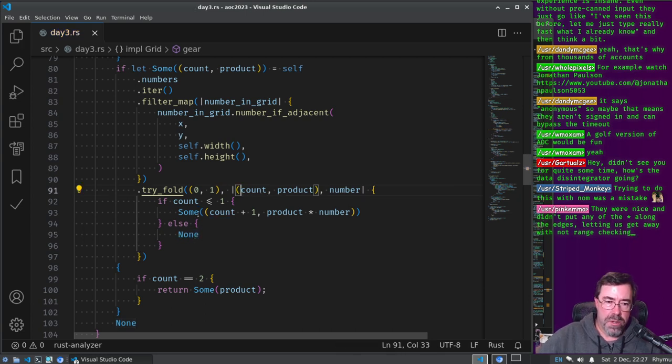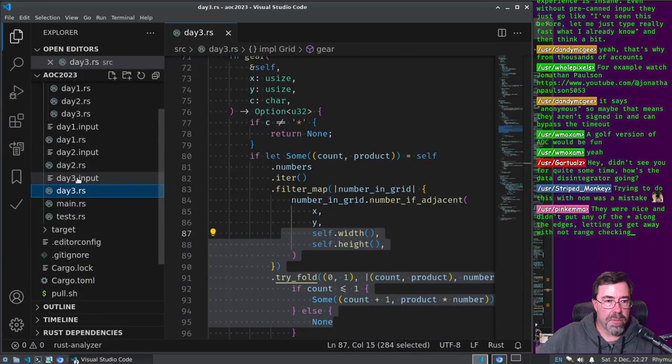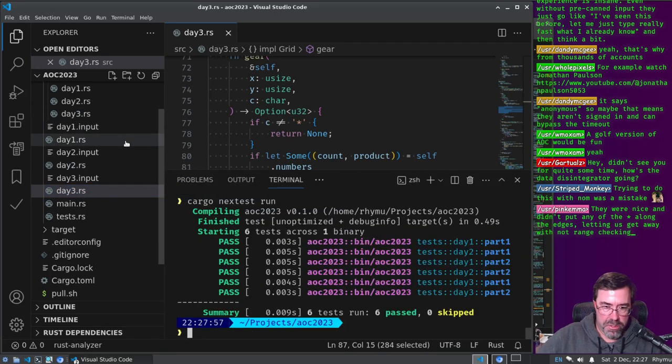If it's just one, we might get something, and we have to have this check. So it's either going to be one or two. Actually, it could be zero. It could be zero, one, or two, and we only accept two. If it's three or more, we end early, and we didn't need to collect because we did the product as we were iterating. I can just do cargo next test run. Make sure they didn't break anything. Hey, look, it didn't break it.